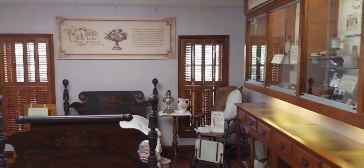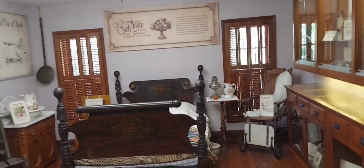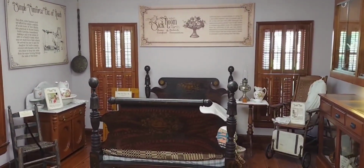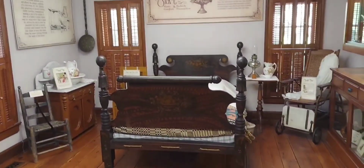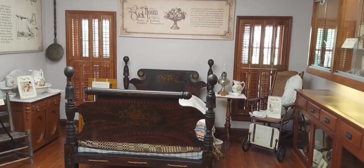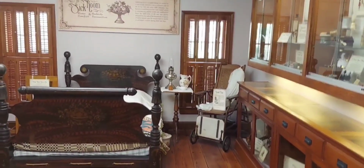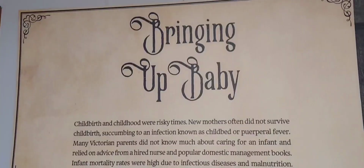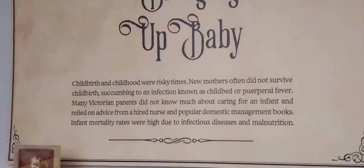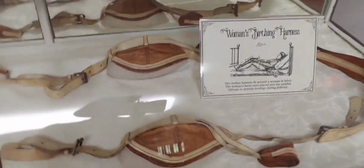And were these in people's homes or doctors' offices? Right, in people's homes, if they had the space. If you didn't have the space to isolate somebody, you would have to just curtain off a corner of the room if it was a small home. To me, a more well-to-do home would have a separate room for a sick room. And of course, most women didn't survive childbirth. Babies didn't survive into adulthood.